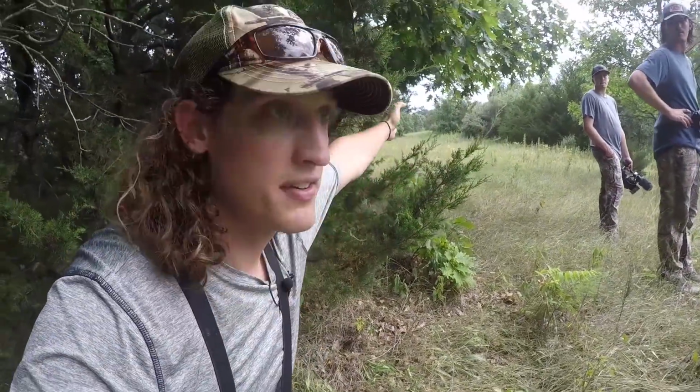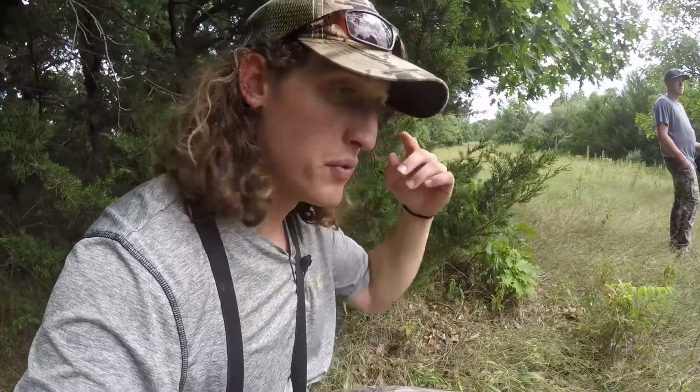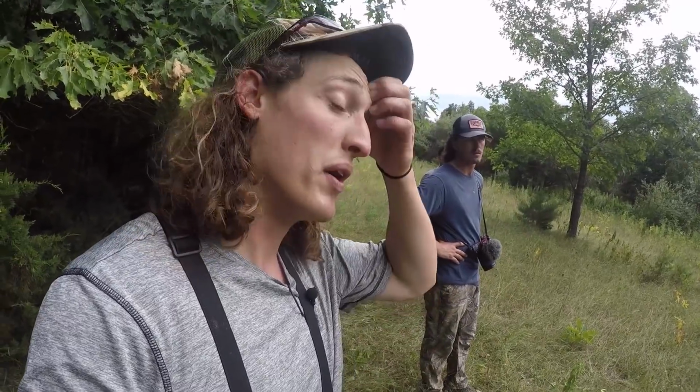I mean, there's an infinite amount of spots that you can tuck in. There's lots of cedars, lots of young vegetation, and I really think that's going to allow us to ease down this edge, really listening. Like Jake said, probably on a calm day, we're going to be able to walk down this really quietly ourselves. We're going to hear deer coming from a long way away.